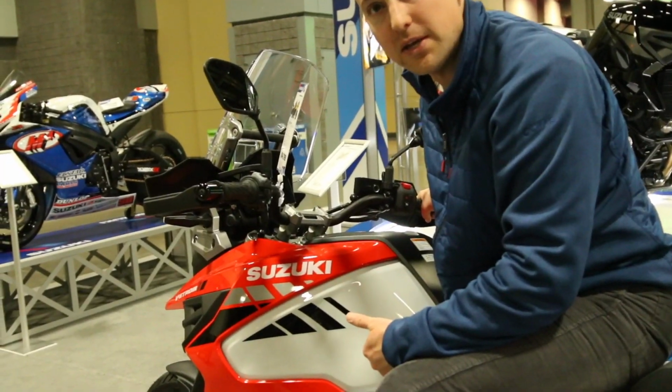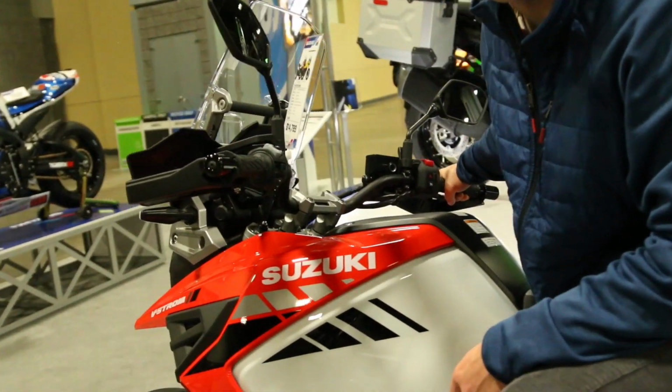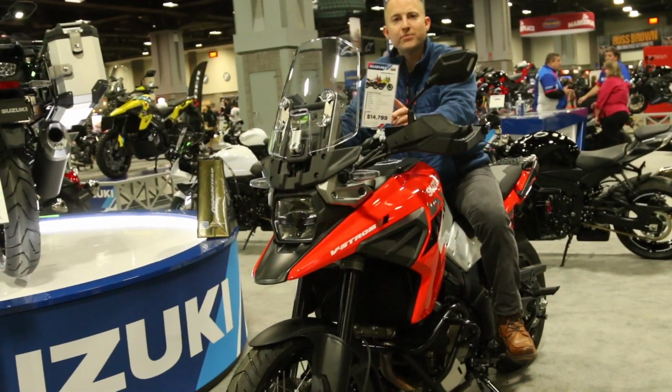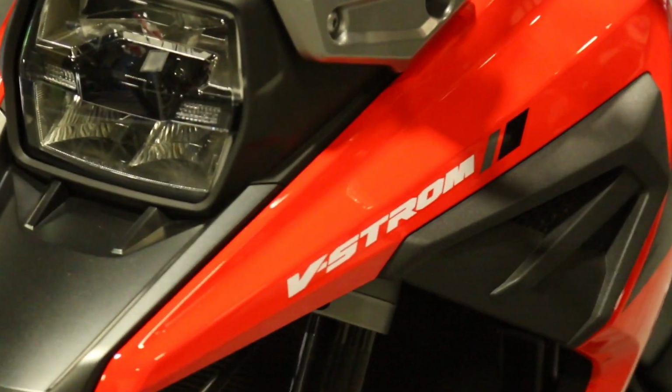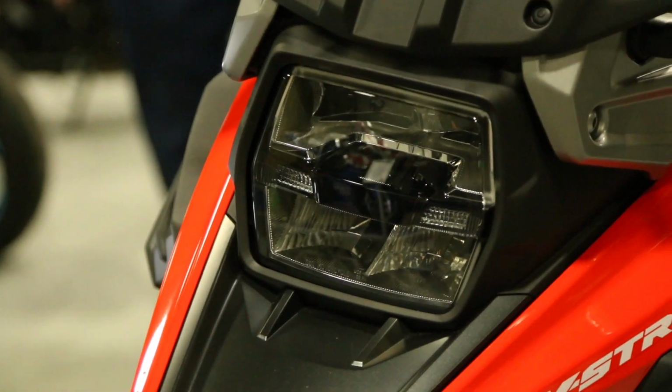If Suzuki wanted to build a dual sport, they should have put a 21-inch front wheel if they really wanted to compete with BMW, KTM, Africa Twin, all of these. I think that Suzuki knows its audience.